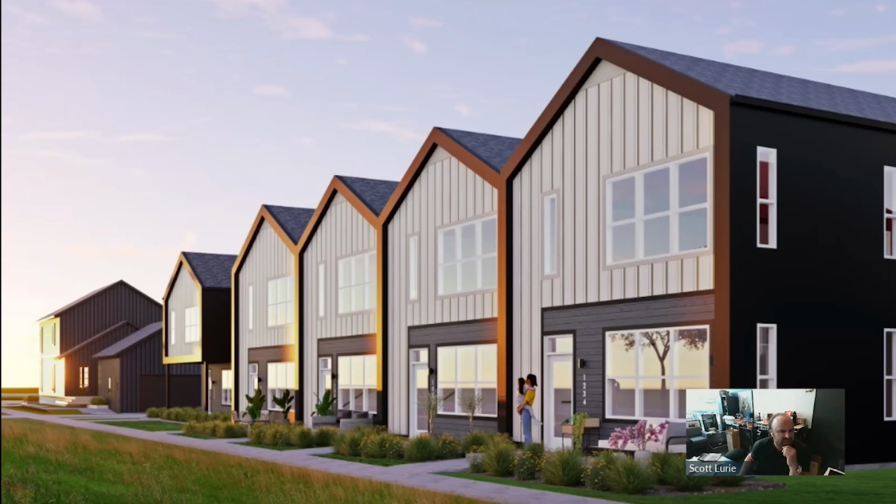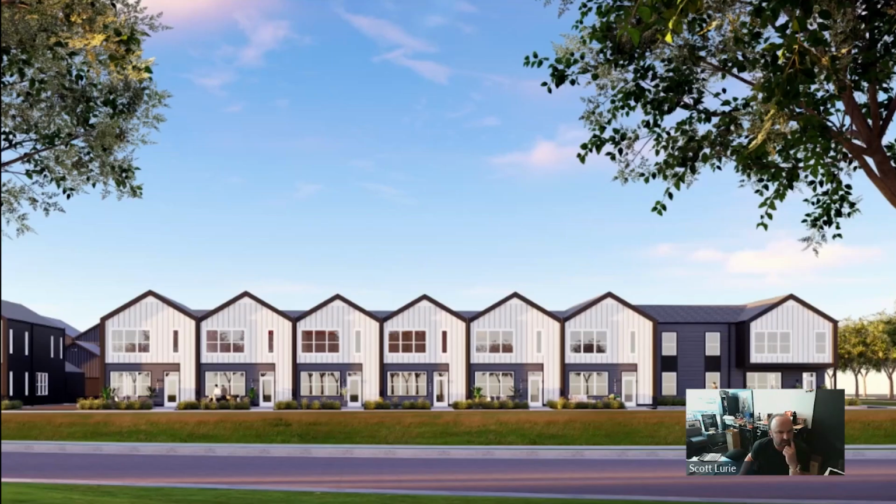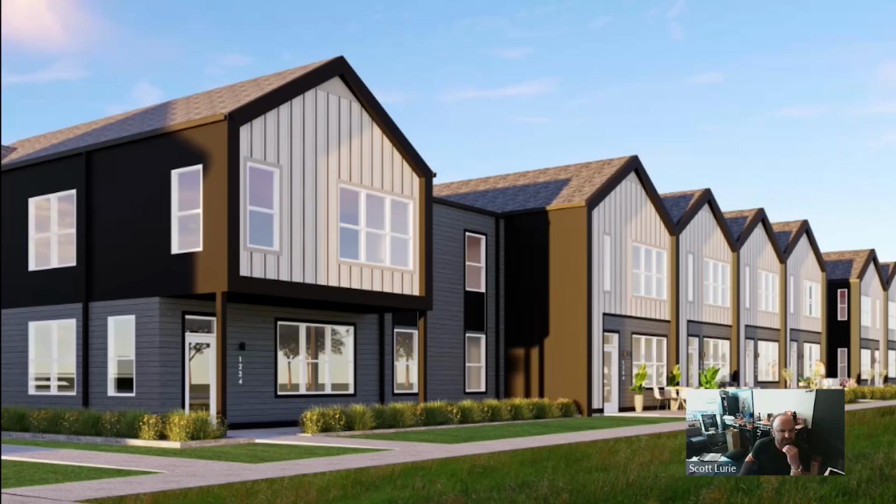High-end Class A multifamily townhomes. They're going to have a very Rinka-esque, but a very sleek and modern version of housing, and with great landscaping and great community amenities throughout the entire project.